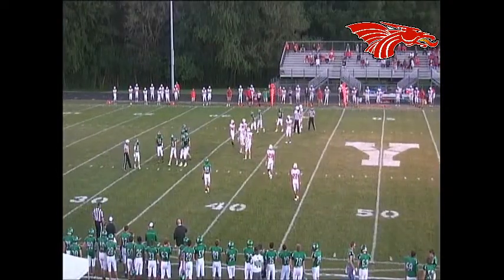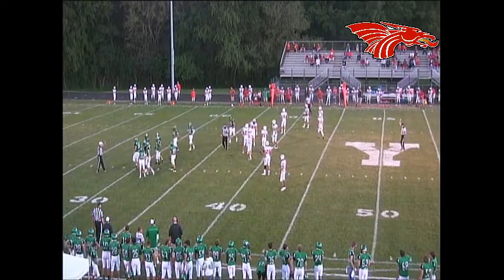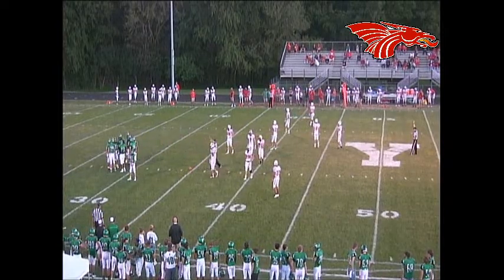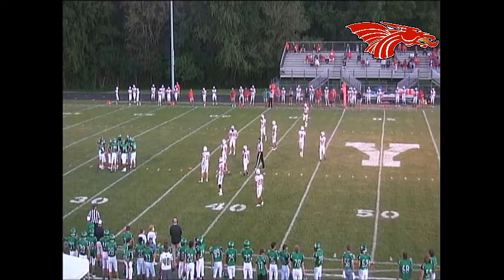As going up the elevator shaft was Alex Gibson over on the far side, and Aiden Ewers was there to break it up. Well defended by Ewers after Gibson looked like he went up and grabbed it, but Ewers was able to break it up.